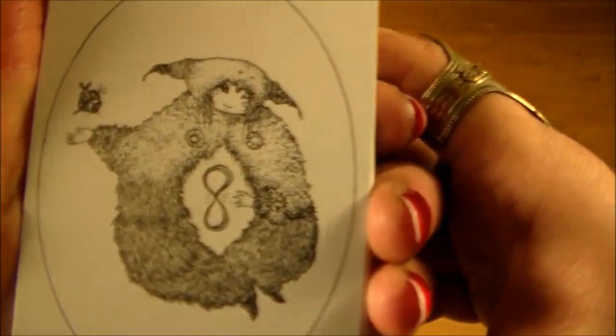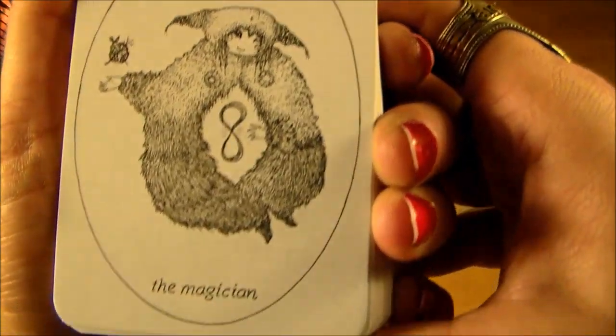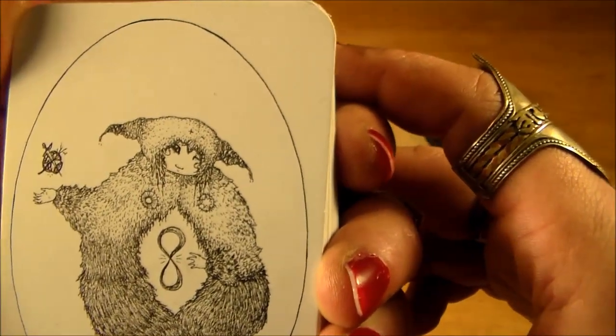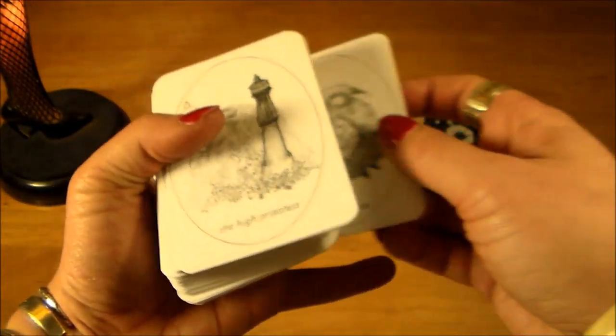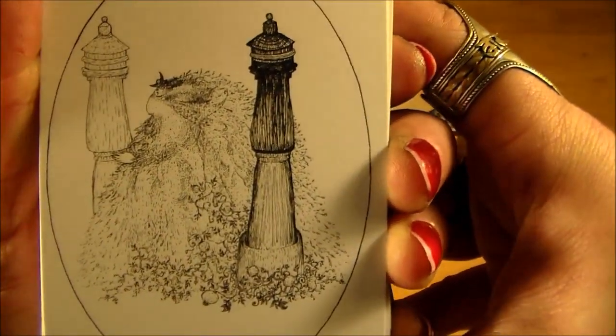Look at the infinity. And this character here on the Magician card, they're not numbered, by the way, the major arcana. But this one looks a little bit more human. There's very few that actually read as kind of human. They're all these amazing little creatures. Like, look at this High Priestess. I have no idea what she is. She looks like she has a bit of a hamster face.